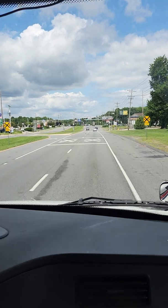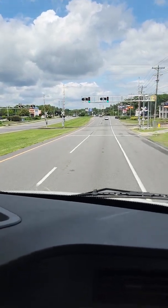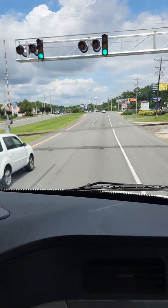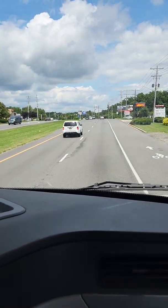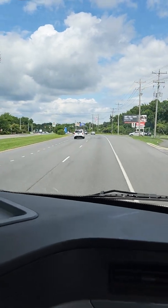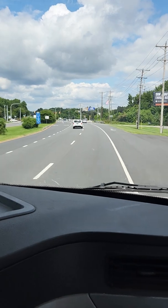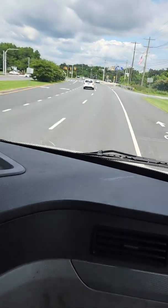Railroad crossing, obviously we would never want to stop on them. So always be aware of that, the flow of traffic in front of you. Traffic's slowing down a little bit, so I'm letting go of my gas, gauging my distance. Flow of traffic's back up to speed, so that means I continue to go.